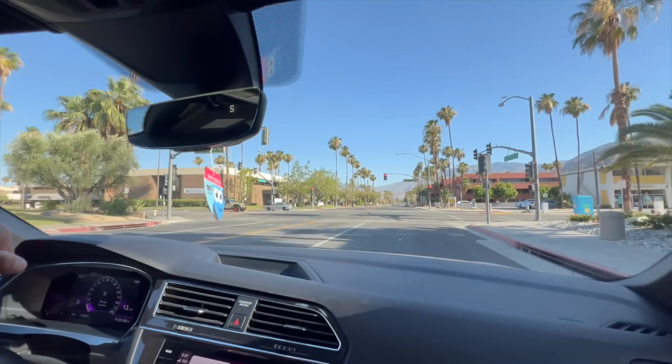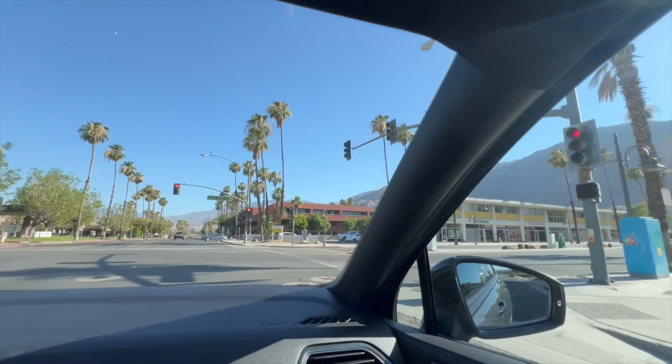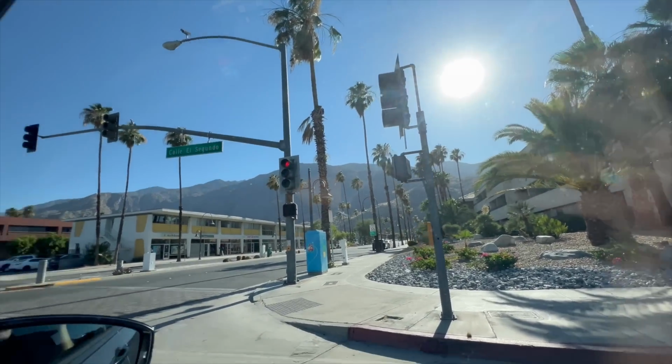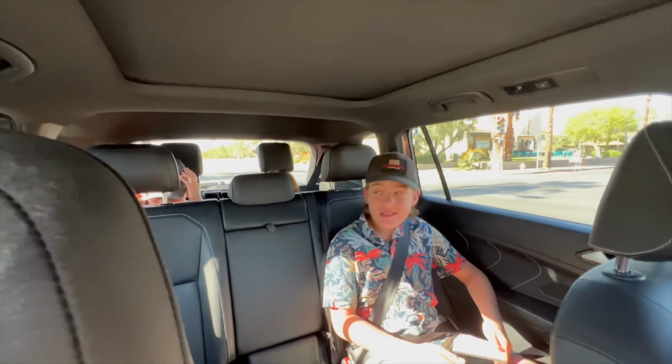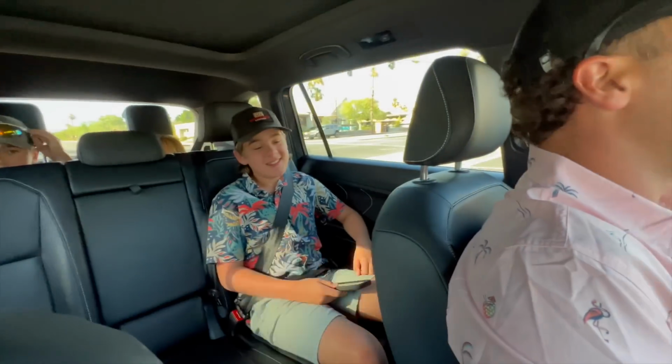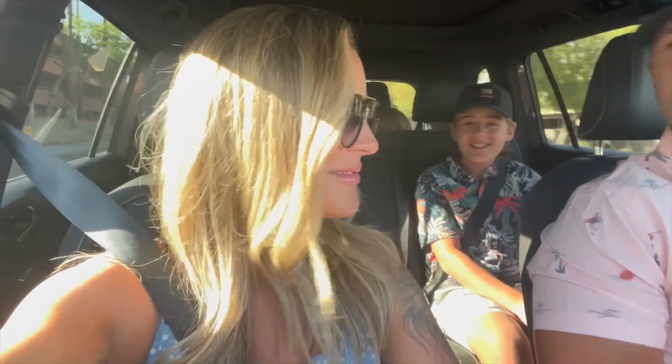We're going to get Grandma. 100 degrees. Beautiful. Everybody hungry? Starving. I'm ready for a steak. Oh yeah? Yep. No steak. I don't know, maybe a ribeye or something.